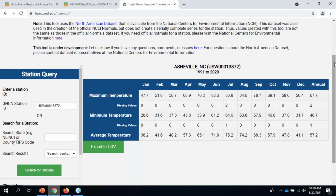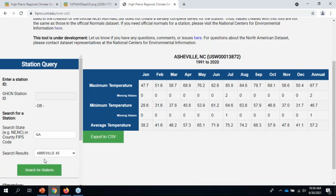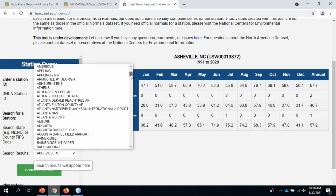If you know your station ID, which I don't know about you, but I don't know them all by heart, but if you happen to know that, you can put that in there. And then you can grab your station, or you can search by state or a county FIPS code. So for instance, we could put in Georgia, GA, search for stations, and this is going to pull up every single station in Georgia that we can access there.